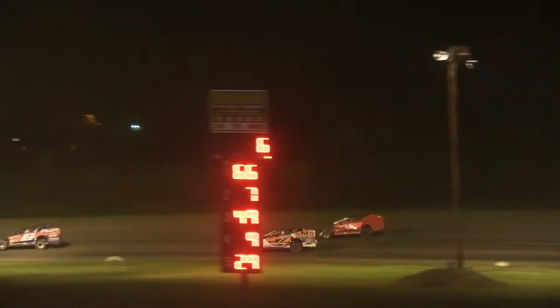Billy Dunn goes to the high side of the speedway. He'll get to the outside of Sean Shaw. Shaw able to pull him off turn number 2 down the backstretch.